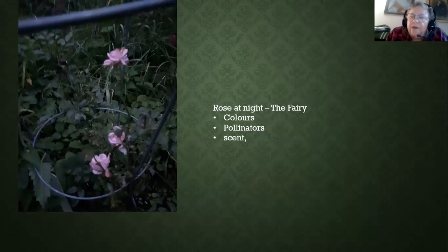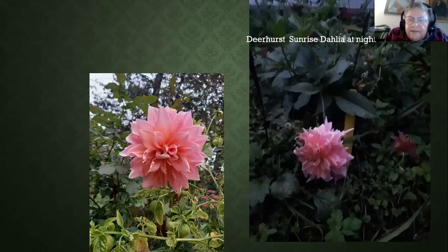And then another one, of course, are the dahlias. Dahlias in your nighttime garden also sparkle. Here, over here, the Deerhurst sunrise, you can see the gold coming through. That's a beautiful hot summer look. And then at night, against the dark foliage, it's a totally different look. And I'll talk a bit more about light. This is something you could put light underneath and let it glow up in your nighttime garden.